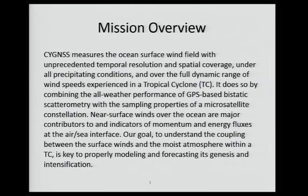CYGNSS is a mission that's focused on studying tropical cyclones. It's actually a hurricane monitoring mission. It's a little bit of a different approach from the types of missions in the past that have been used to study these types of activities.